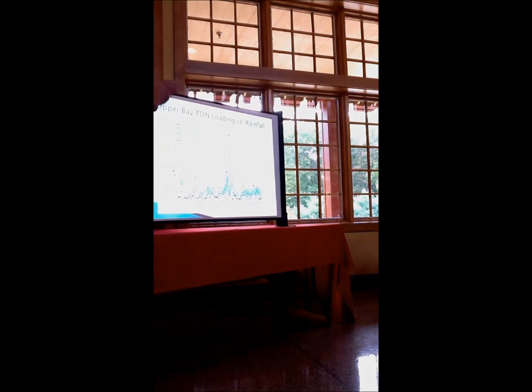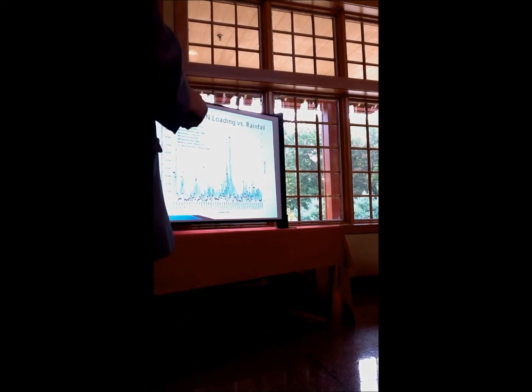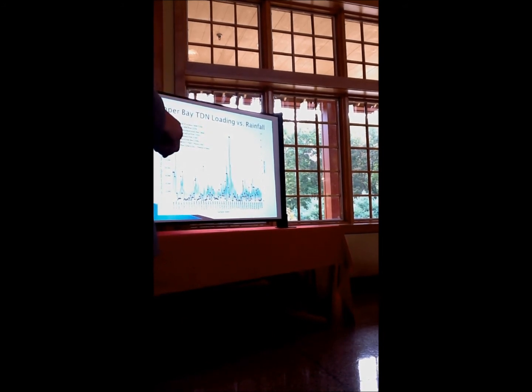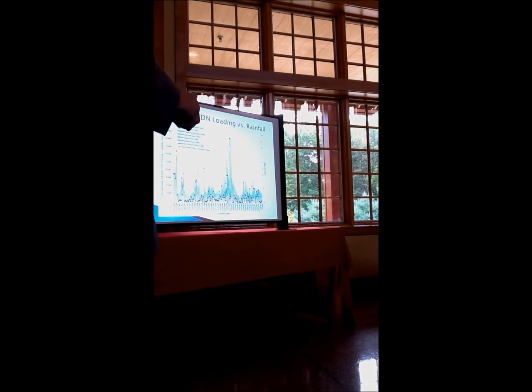So the Upper Bay, total dissolved nitrogen loading versus rainfall. And this is a very busy chart, but I like to show it because it shows all the different sources, including the wastewater treatment plants. And we're down here in the bottom, but you can see when it rains.